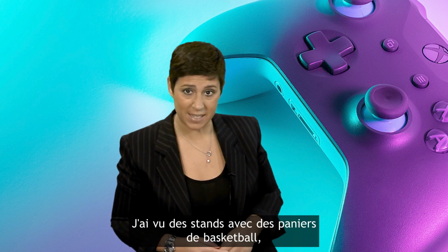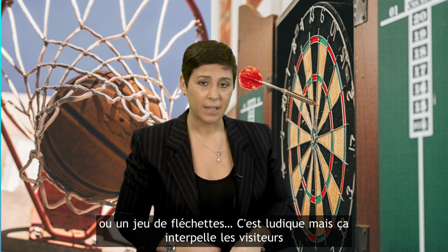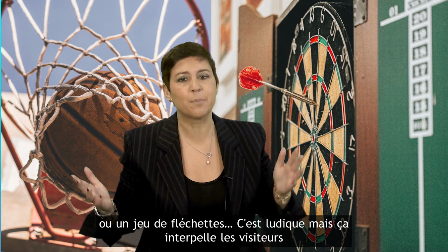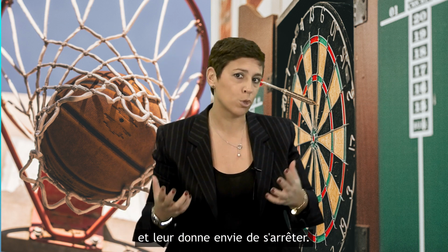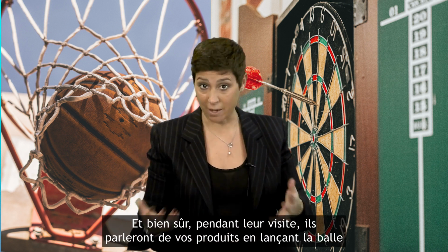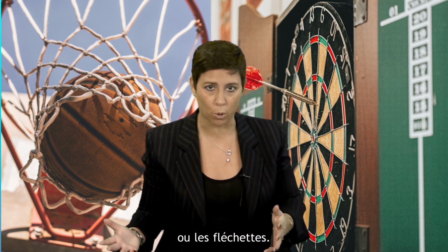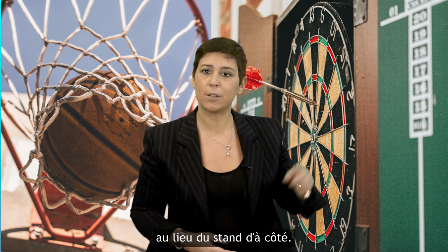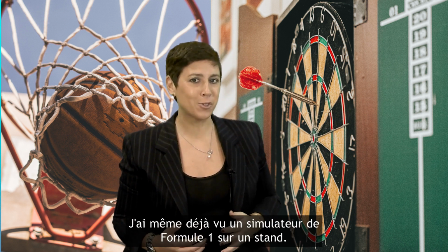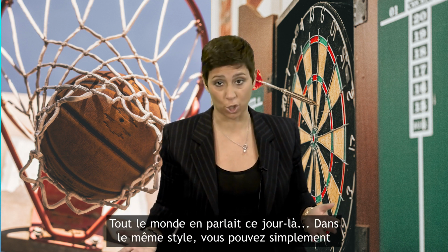I have also seen stands with basketball hoops or even a dartboard setup. This is, let's say, pure gamification, but it engages the visitors and makes them want to stop by. Of course, during their visit, they will talk about your products when shooting the ball in the hoop or aiming the dart on the board. That's the end game. What you're looking to achieve here is to have visitors stopping on your stand instead of the stand next door. I even saw a fantastic Formula One simulator once installed on a stand. It was the talk of the show.